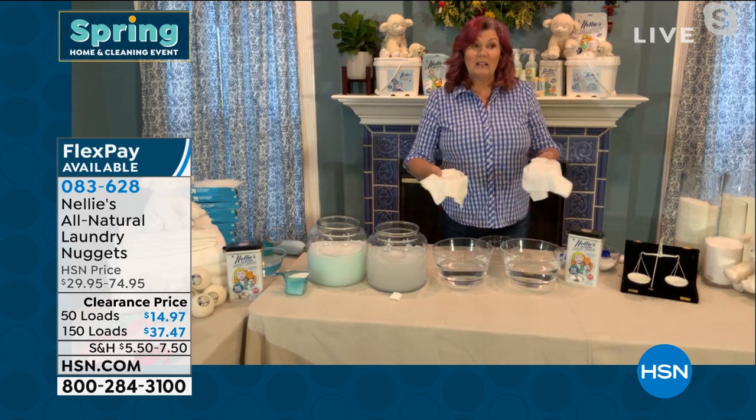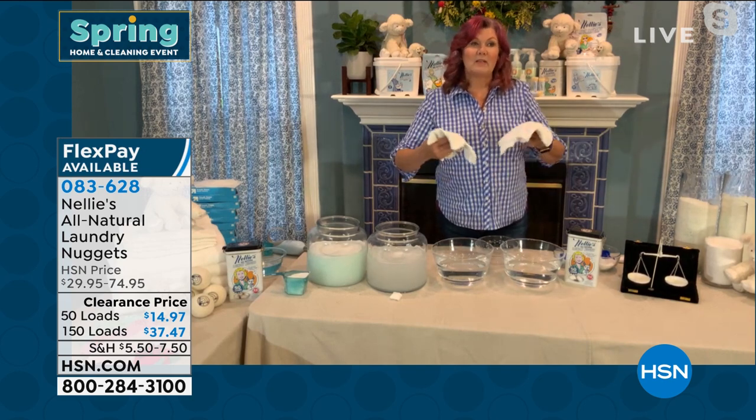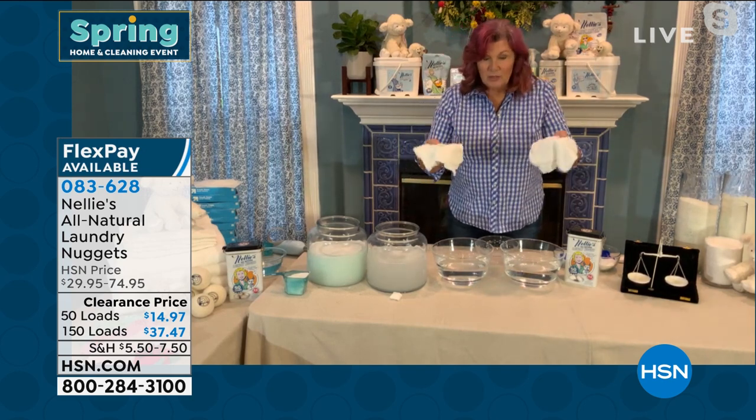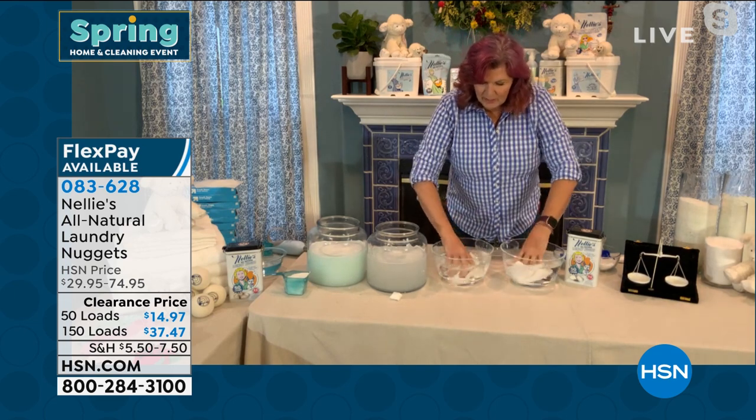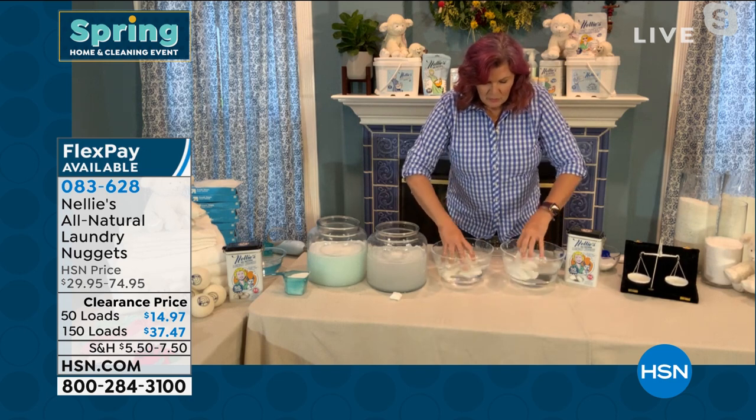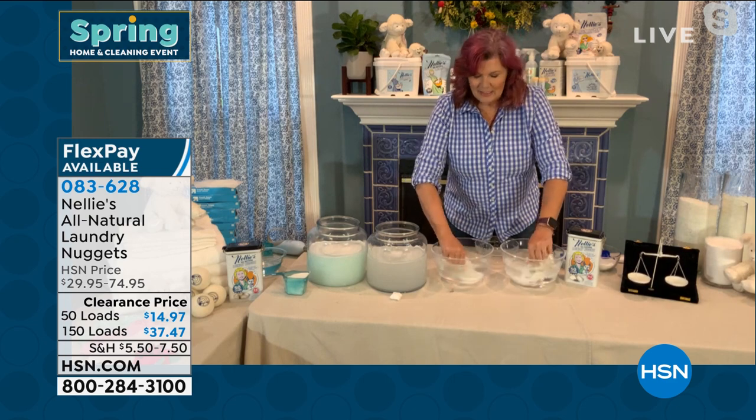So they should be clean. They should be pure and they should be clean because they've been washed, rinsed, and dried. So we're going to do a little re-rinse, Nicole, and take these shirts, pop them into my clean water, and I'm just going to agitate them around. So this is like we're doing an extra rinse cycle.